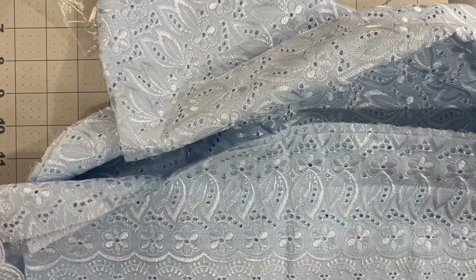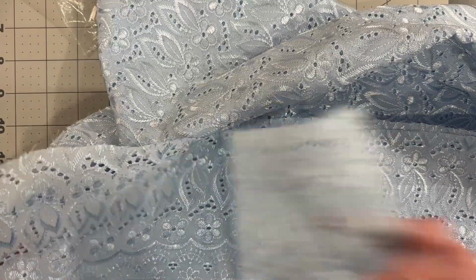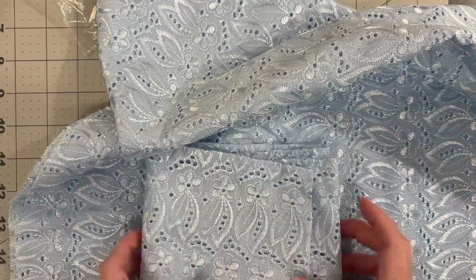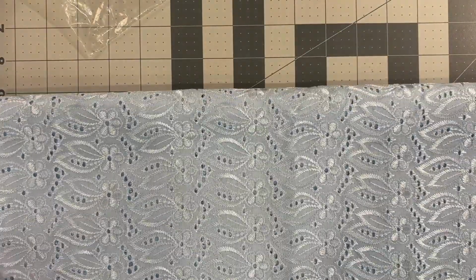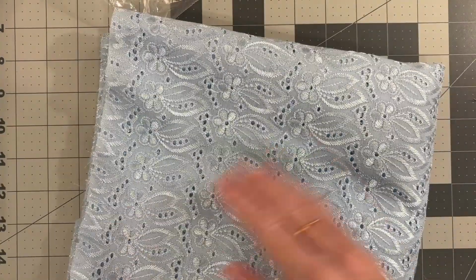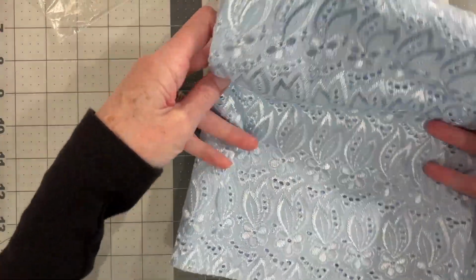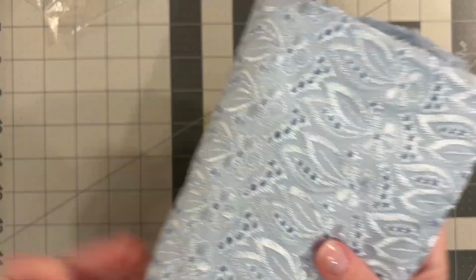And then we have this, this looks like it was cut off of the end, a separate piece, and then this is a larger piece. Gorgeous. I don't have any light blue eyelet. I would love to find pink one day, but I will gladly take a light blue. Absolutely stunning.